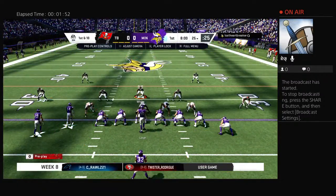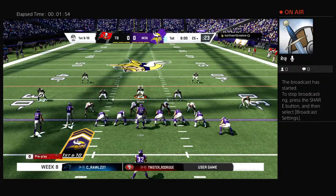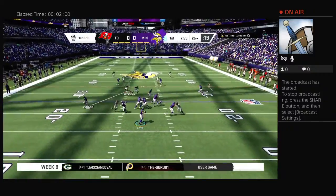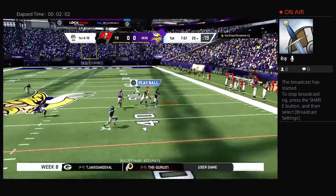Ready. 15 Lonnie. I don't even know why this team showed up. Ready, go.